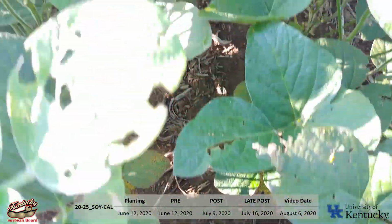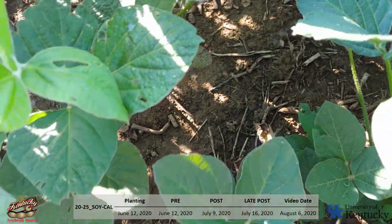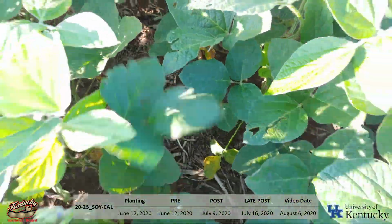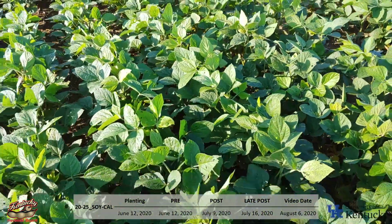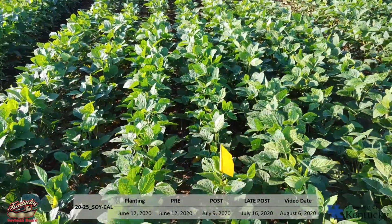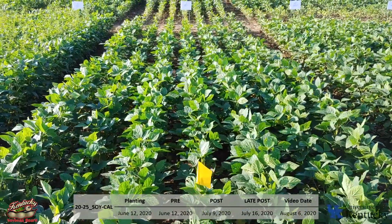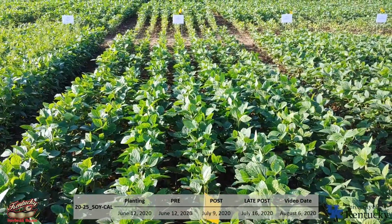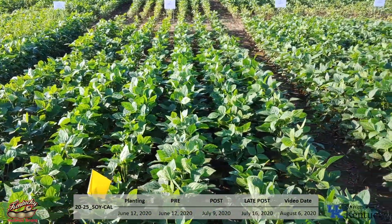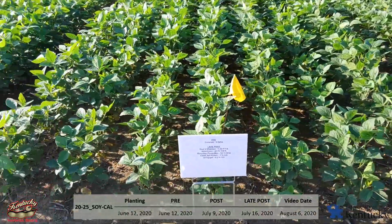I won't go over this entire plot, but I will tell you we have a really hard time finding even small emerged water hemp, and you're going to see why I'm mentioning that here in a little bit. An overall very clean plot, and a plot that's at the front pretty much canopied. At the back, we're a little bit further behind due to some soil nutrient deficiencies, but still going to get the canopy here pretty quick with a really quite complete system. 3 effective sites of action in our residual package there.